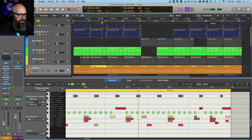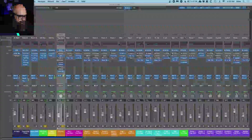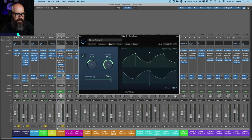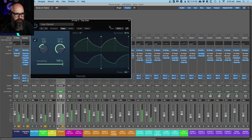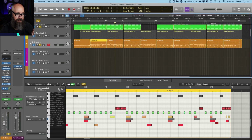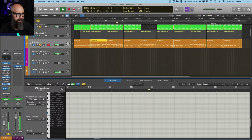And I've gone in on some of these hat parts and added an additional effect, and you can see some modulation effects, which really help the stutters move across the stereo field. So it kind of moves in. Instead of going in and automating the pan, I threw a tremolo on something like the stutter hats, which are separate from my regular trap hats. So we have, let me isolate those.